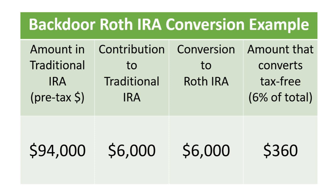So when you convert that $6,000 from a traditional into the Roth IRA, in this backdoor Roth IRA contribution, only 6% of it can convert free of tax, or $360 of that $6,000 converts tax-free. The rest will be considered income when you file your taxes. Many people have been surprised when they file their taxes and weren't aware of that pro rata rule.